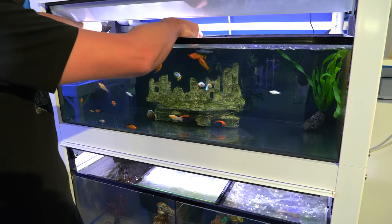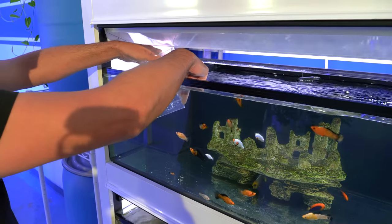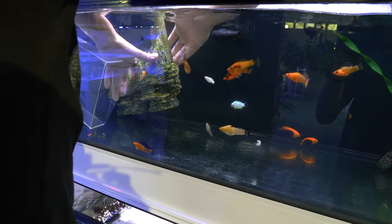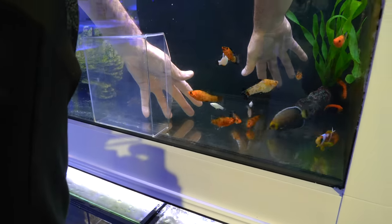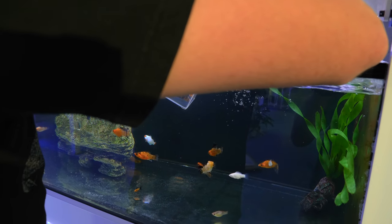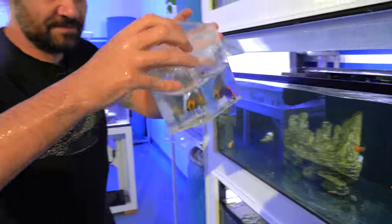I think I'll just take this whole lid off right now. That's gonna be a lot easier. Let's see what we can do here. I'd like to catch these pygmy angels before they go into that structure. Come on, buddies. Come on, buddies. All right, we got two. Two and a Molly. I guess this Molly was destined to, oh, nope. All right, so now let's go take these guys over to the fish system.